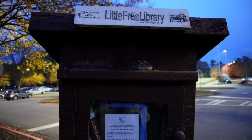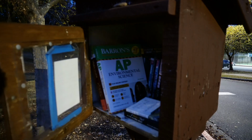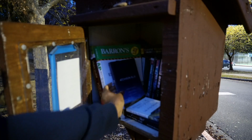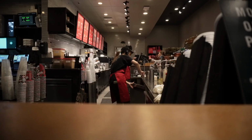It's getting dark now because, as you know, the time changed again, so I'm donating a book as I always do and heading to Starbucks to work because that's my favorite place to work from, per usual.